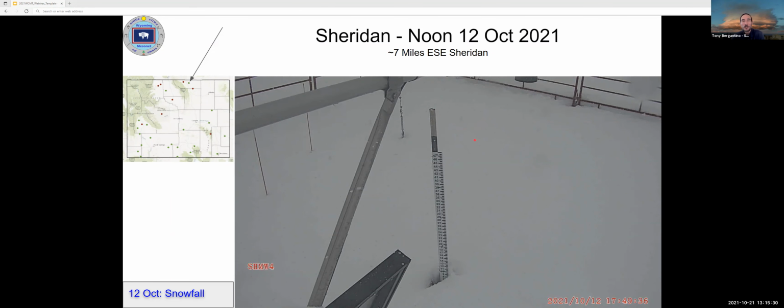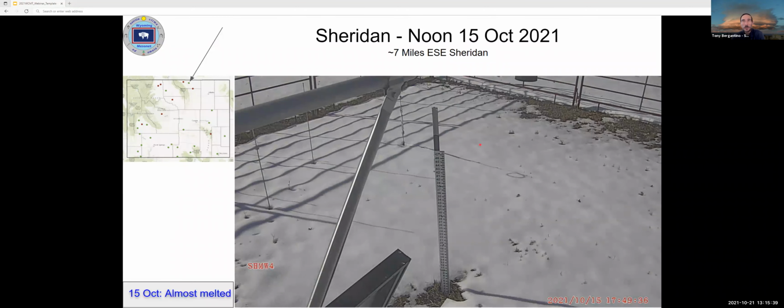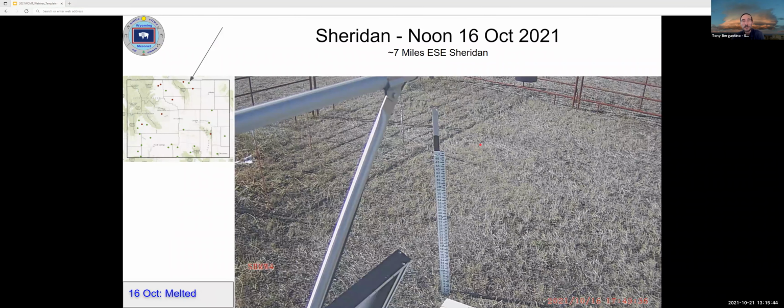And then it's interesting to watch these photos as we go through. The next day, lost about 3 inches. The day after that, about another 3. And here we're starting to see some bare ground in the plot. And then by the 16th, all the snow's gone.